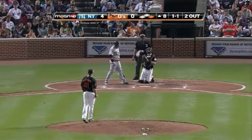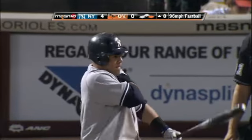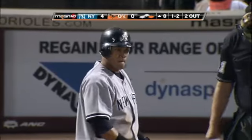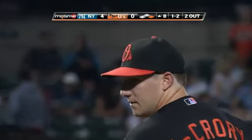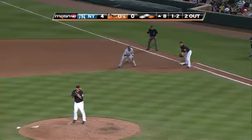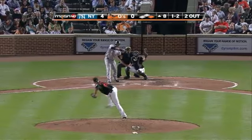Good pitch. But he took something off that pitch. Couldn't hold back on it, and a 1-ball, 2-strike count. No, he didn't take anything off of it. It was 96, but what happened was the movement really created a funky approach from Melky Cabrera. Runner at first base, 2 down. And the 1-2 delivery on the way.